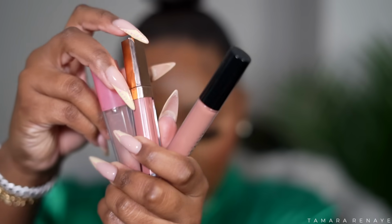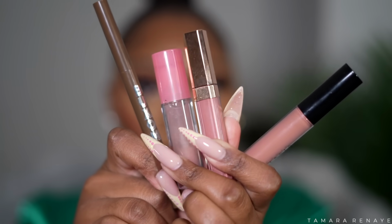Look at that. I hope I remember this lip combo. This is the combo with my pencil. Look at this. Look at face.